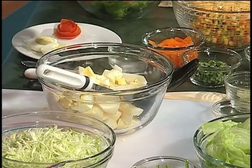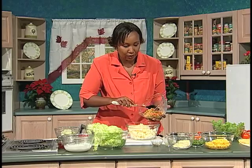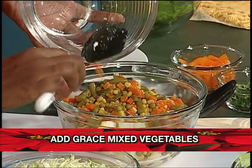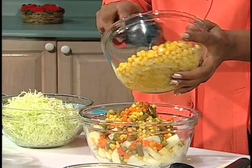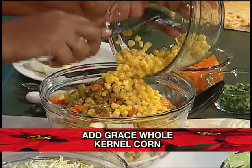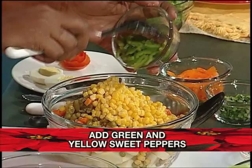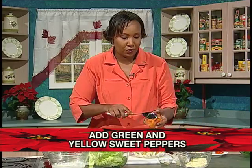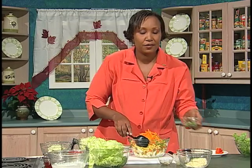To this, I'll be adding some mixed vegetables, Grace mixed vegetables, for color and also for nutrients. I'll be adding some corn for crunch, and children, they love the corn. Adding some green sweet peppers that we get from the farmers in St. Elizabeth. Some yellow ones also for color and nutrients. Chopped escallion for flavor.